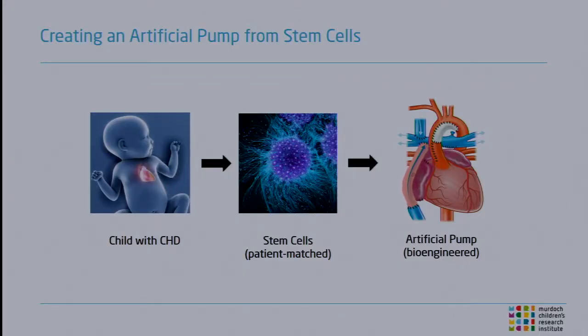And so we're trying to create an artificial pump derived from the patient's own stem cells that would help to support the circulation and prevent the heart from failing in children with single ventricle defects. If successful, this approach would usher in an era of personalised regenerative medicine which could radically transform the life course trajectory of children with some of the most severe and complex forms of congenital heart disease.